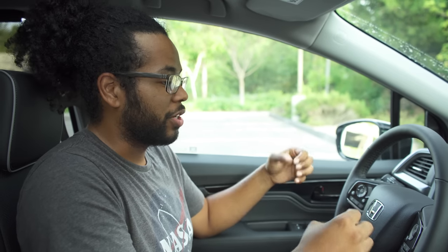And then I just like the way the overall design looks. It's just a really nice looking screen setup. Now you do have paddle shifters right back here for your 10-speed auto, and those work as well. And I'll show you guys that once we go on the drive.